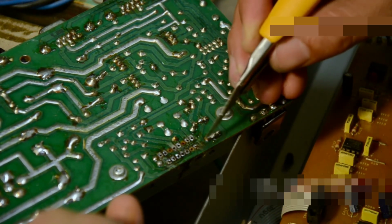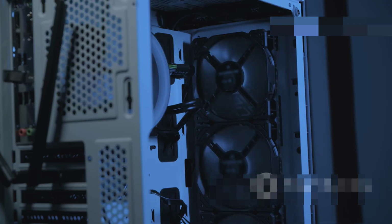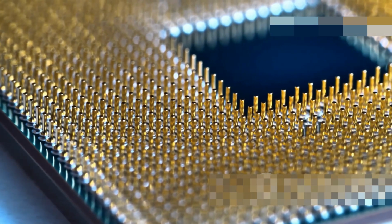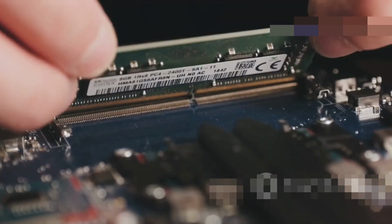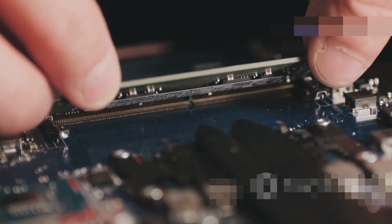So, where is this treasure hiding? You won't see shiny gold flakes just by opening up your computer case. The gold is microscopic, used in very specific places. It's often found on the circuit boards, those green plastic sheets with all the confusing lines and chips. It's on the pins of the CPU, the computer's brain. It's also on the connectors for your RAM sticks and other cards that plug into the motherboard.